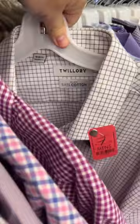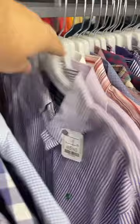Twillery. Shout out Risner. It's only $4. It's a good brand. Twillery. Man, we're scooping today. Look at this. Our cart's already like full. I'm gonna need like 3 carts today. Risner's always giving me the good brands and I find them within like a week.